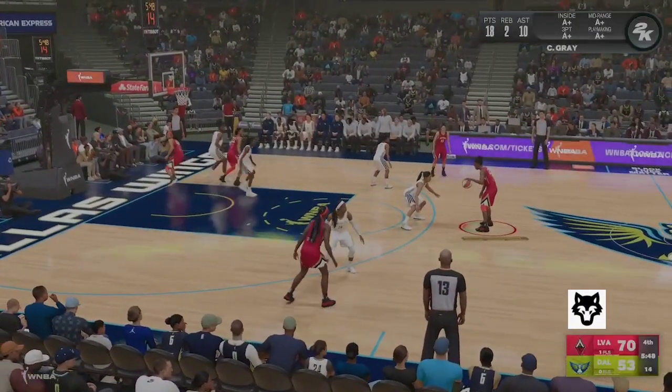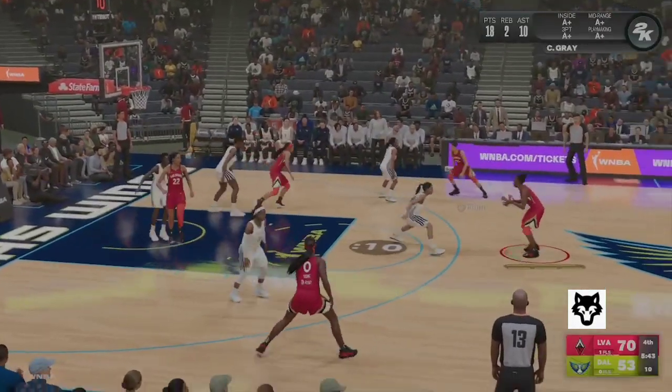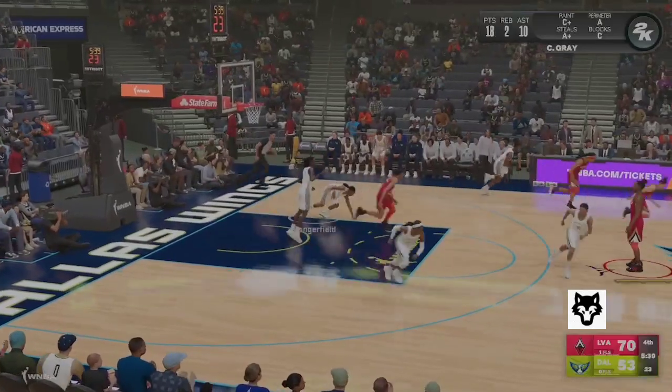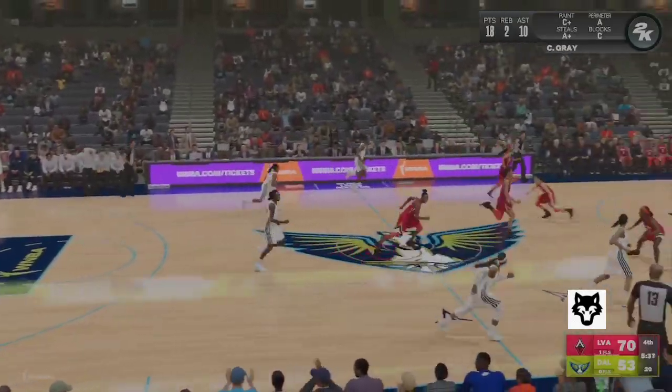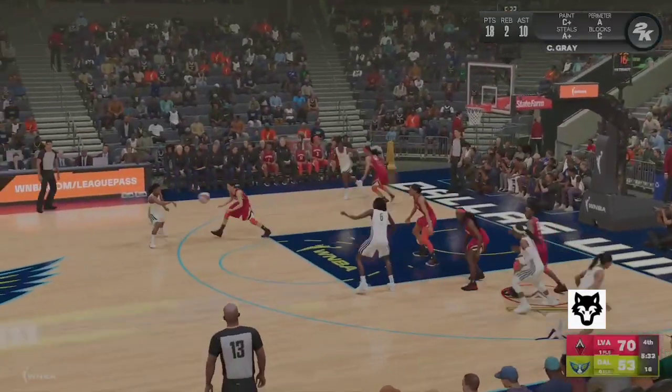Gray outside. Pass to Plum. Gray shoots the 3. Chelsea Gray missing again. Well, most games she can hit from deep, but this game, it's not there for her.